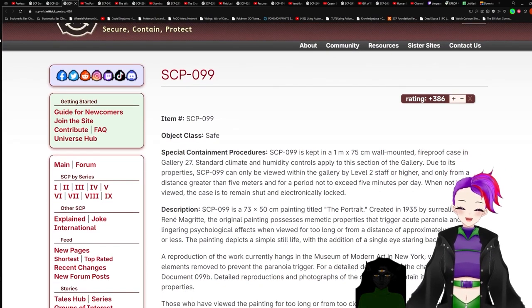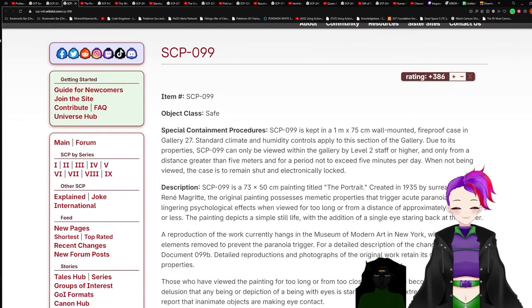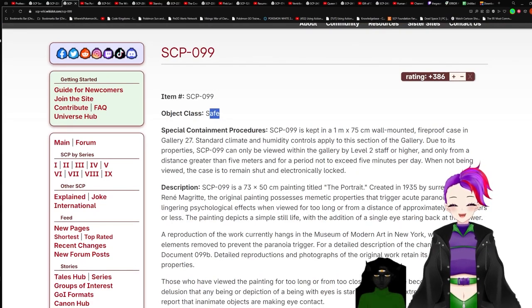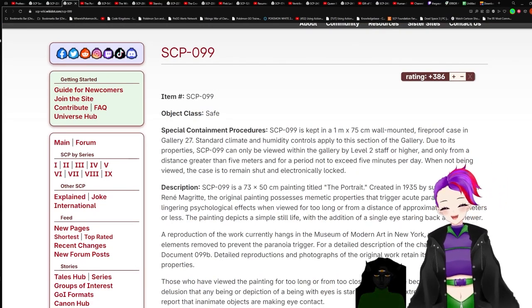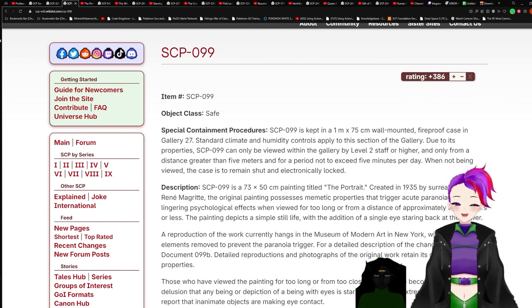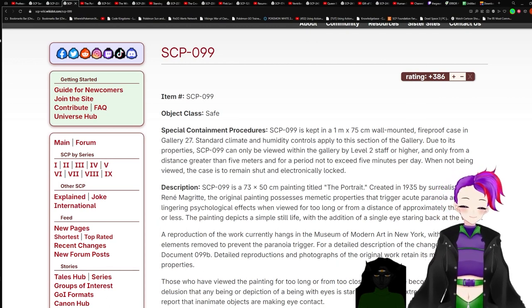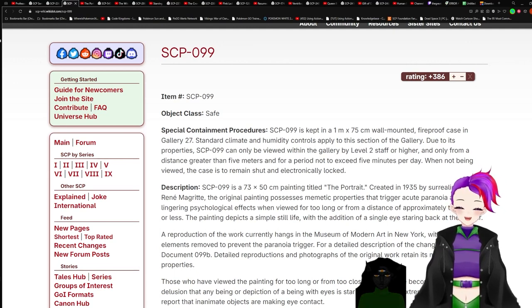Item, SCPs, oh yeah, this is the portrait. Item SCP-099, object class: safe. Again, it is safe. Special containment procedures. SCP-099 is kept in a 1 meter by 75 centimeter wall-mounted fireproof case in Gallery 27.